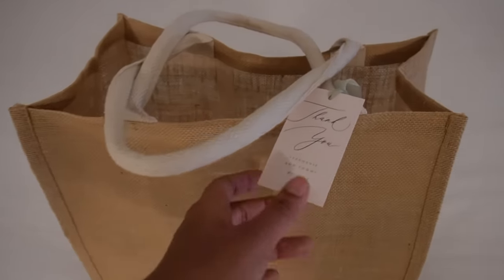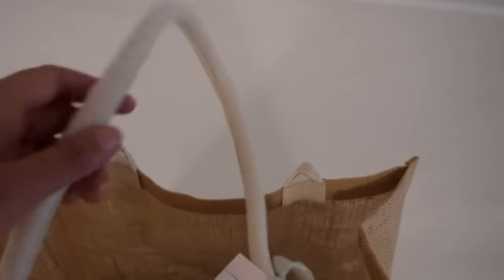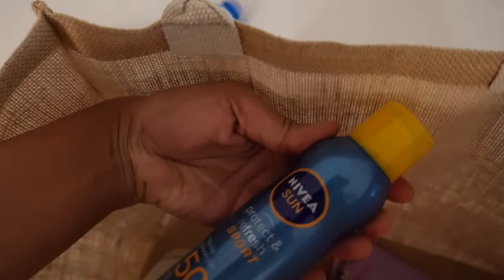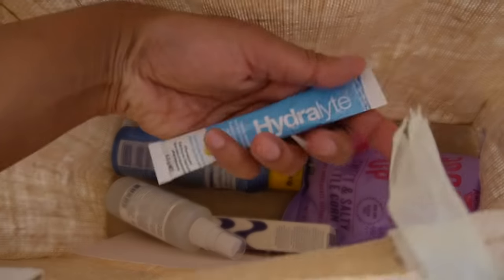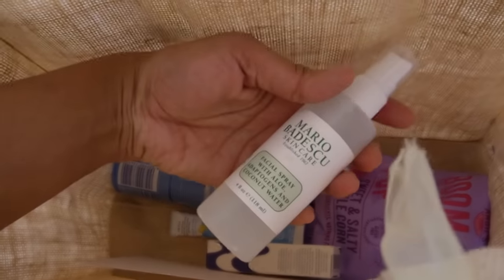Got a goodie bag. Thank you so much, Steph. Cannot wait to celebrate you guys. Oh my God. These are my favorite chips ever. Got some water, sunscreen, micellar water, hydrate. Oh, I'm down for all of this. This is so good.